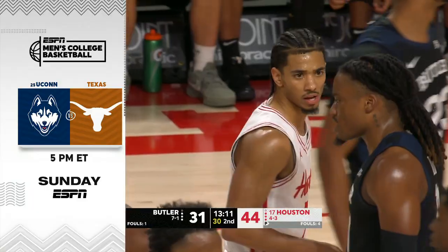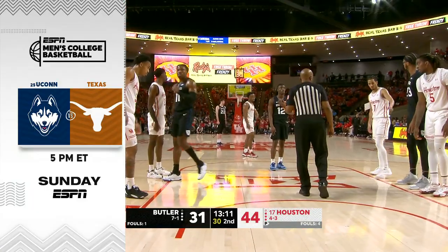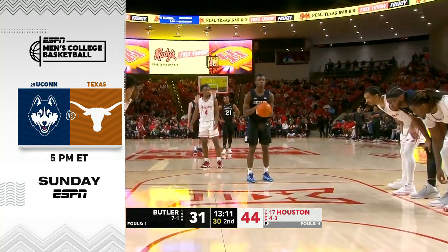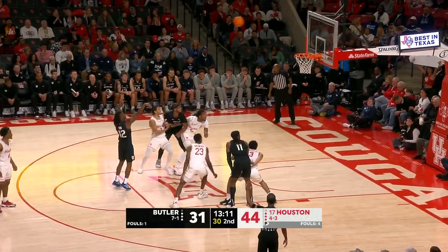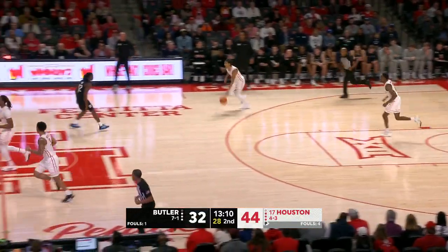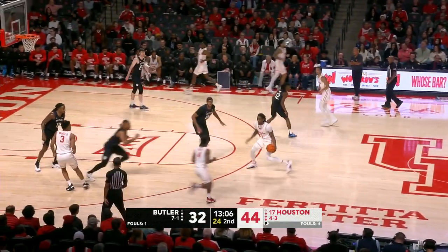Featured men's hoops matchup tomorrow in Austin. The 2-time defending champs, number 25 UConn and Texas. Coverage begins 5 Eastern on ESPN and the ESPN app. First true road game for the Huskies. Obviously struggled over in Maui. But came up with a huge win without Alex Caravan against Baylor.